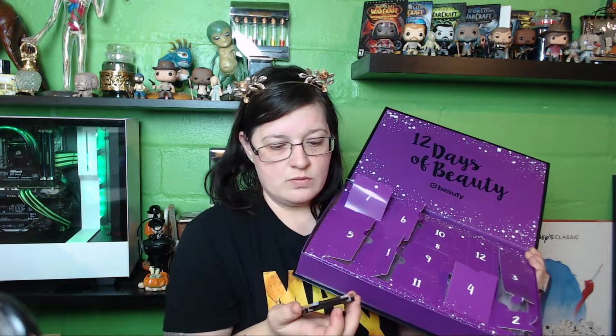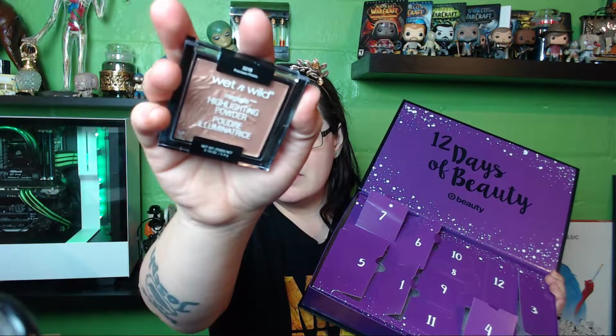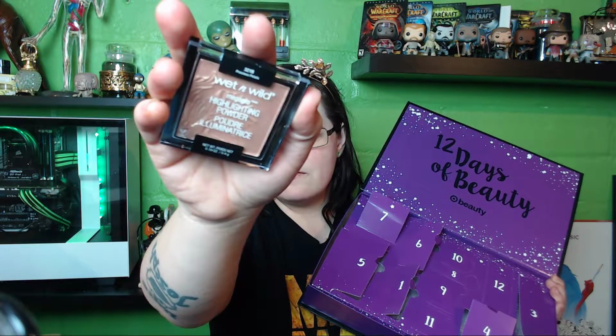Number 7. Okay, this is definitely a full size. This is the Wet n Wild Mega Glow Highlighting Powder in Precious Petals. So these are super popular. I do have some of their funky ones, but I don't have any of the regular line. I want to open it and swatch it. Bear with me. It's good that the stickers are so hard to get off, because then you know if someone's tampered with it and then you don't buy it. I mean, clearly if it's anything like this, it hasn't been tampered.